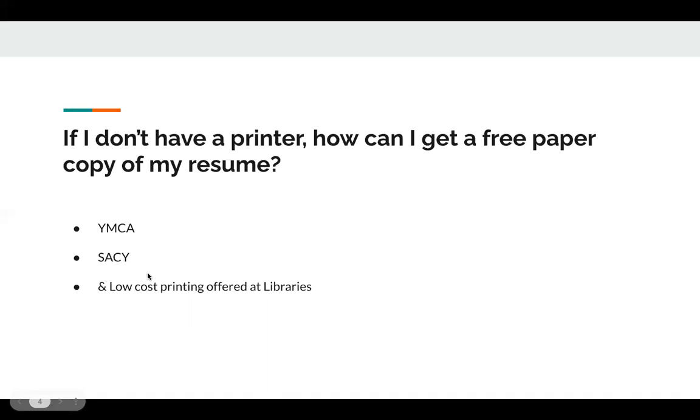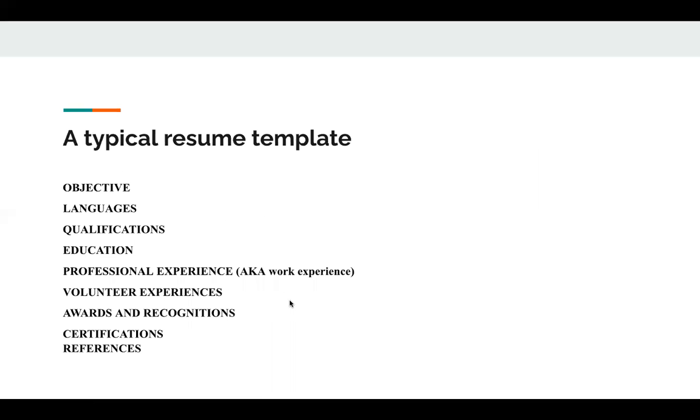SASE also offers free printing services if you weren't aware. And then some low-cost printing services are offered at local libraries. Of course, Staples as well, but the library is probably a better bet for a low-cost option.